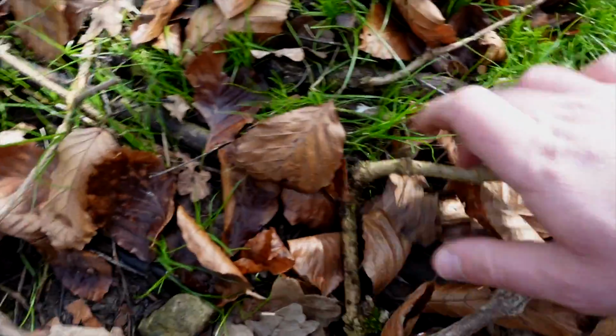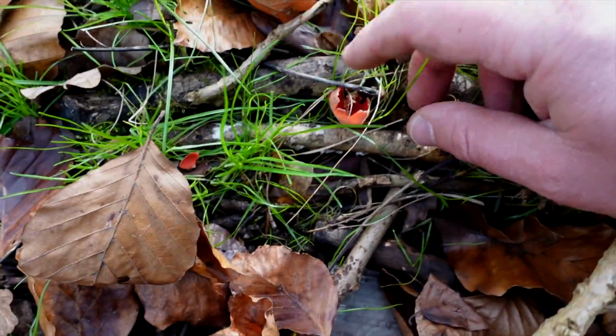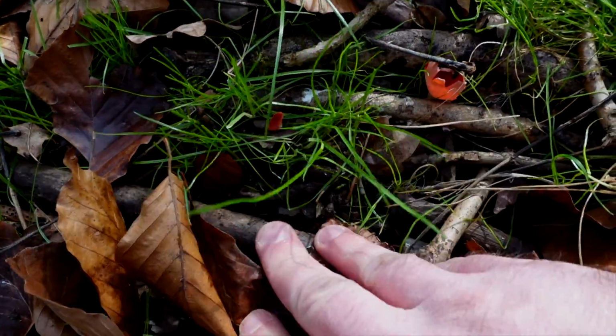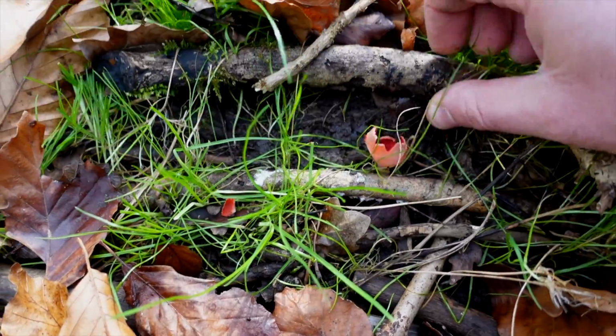And again, there we go, hiding away. Keep your eyes peeled, people. There's not much around this time of year, but you will find scarlet elf cups. There's another little bit in there. Usually you'll see a little flash of red. There we are.